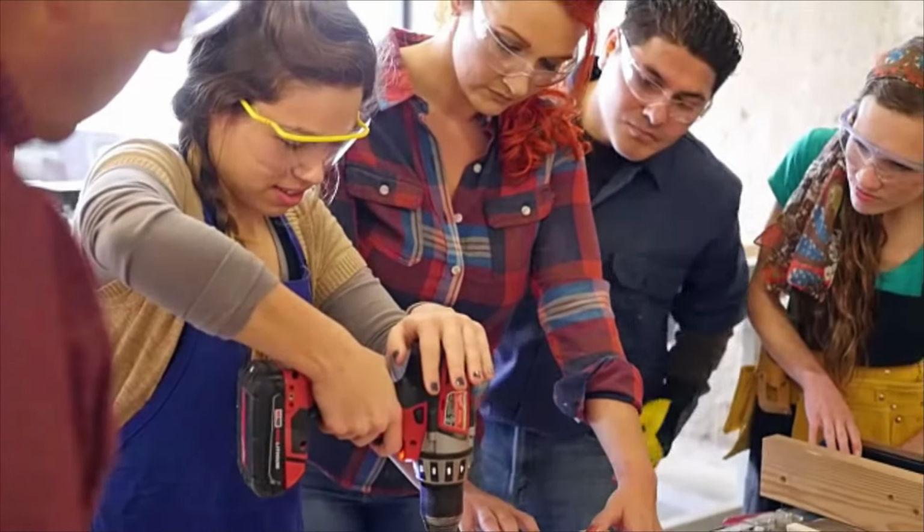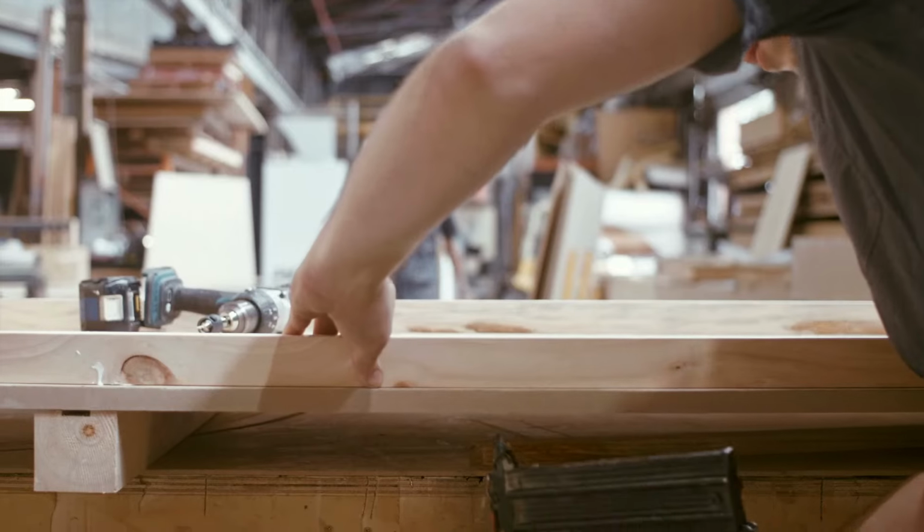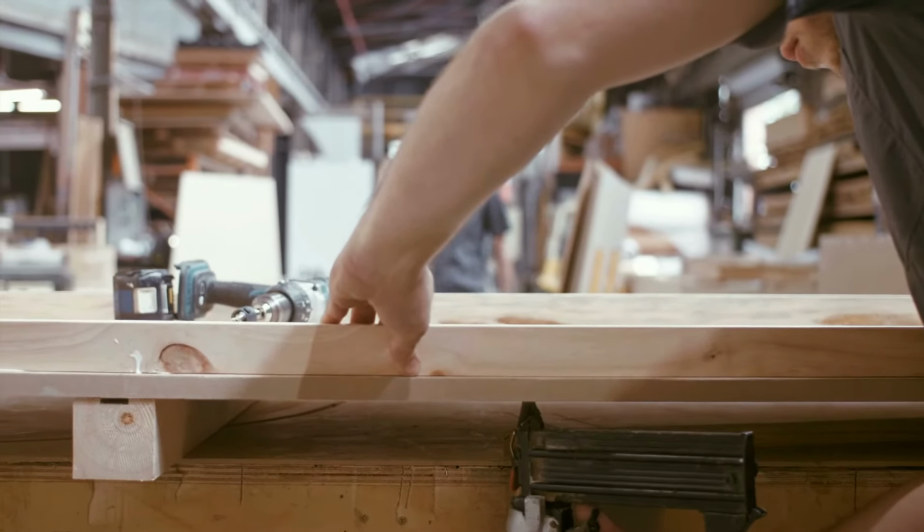A high school diploma or equivalent is typically required for woodworkers. Full proficiency may take several years of on-the-job training.